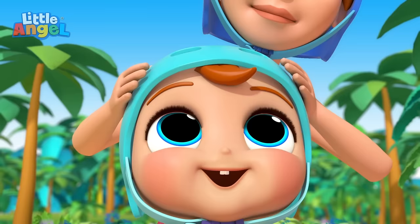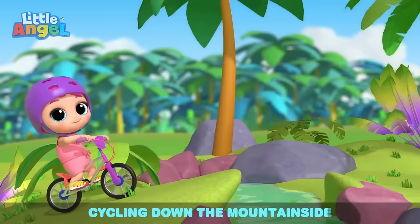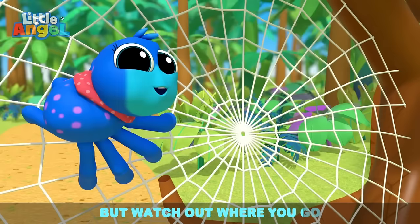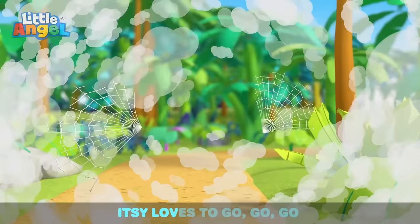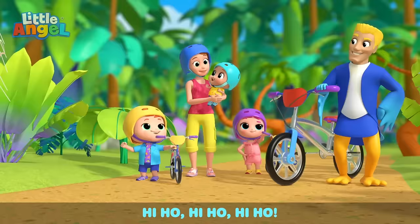Ready? Yes! Go! Cycling down the mountainside, mountainside, mountainside. It's fun to go on a jungle ride. But watch out where you go. Into the web, away he goes, away he goes, away he goes. It's enough to go, go, go. Hi ho, hi ho, hi ho. Wow!